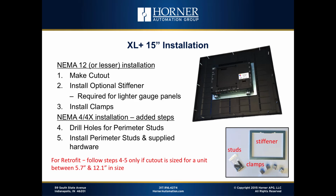Now for retrofits where you've already got a hole, you just need to follow the last 2 steps, steps 4 and 5, to again engage the perimeter attachments, which provides a seal up to 4X, and in the case where the hole doesn't match exactly, for a NEMA 12 application, it also provides the primary method by which the XL Plus is affixed to the panel. Okay, so that's the installation procedure.